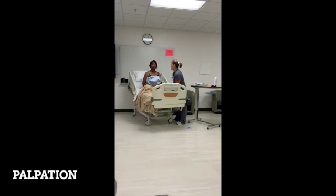Now to palpate the anterior chest, all I'm going to do is I'm going to place my hands like right below your clavicle area, and I want you to tell me if you have any tenderness or sensation. I'm feeling for any lesions or any abnormalities, and also masses, and also feeling for that crepitus we talked about. Okay, so you don't have any tenderness? Okay, all right.